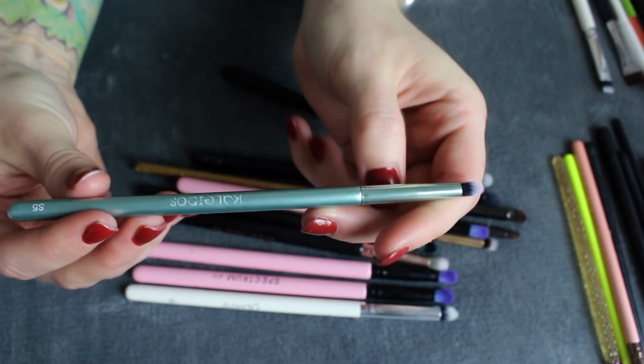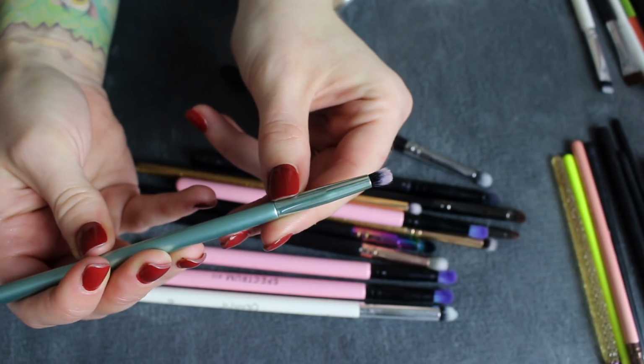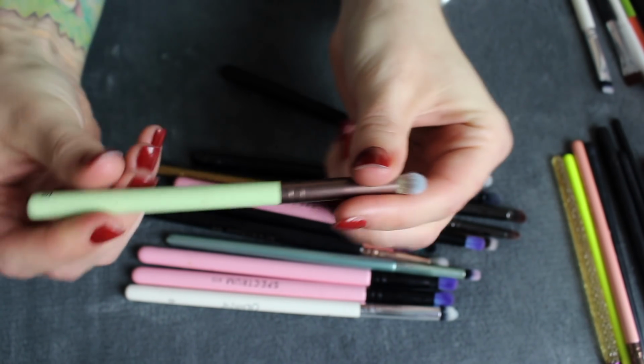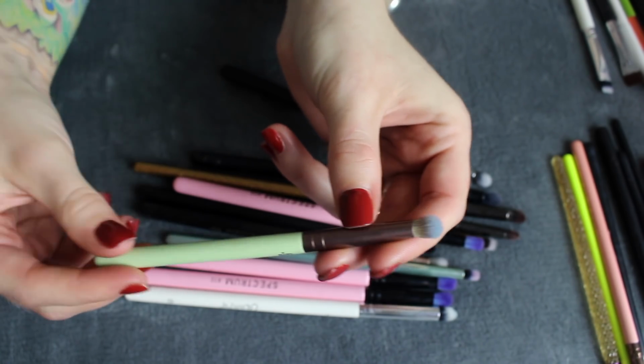Same with this one. This is the Kaleidos S5. It's so small and precise. This might be my smallest blending brush. That or that Morphe one that I showed you earlier. This one is so good for precision work. This is the Pixie E03. I really like this one. It's really fluffy and it's really soft. It's a solid pencil brush.